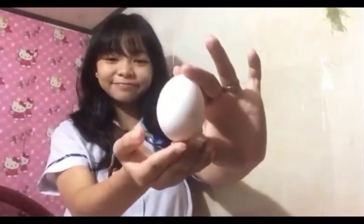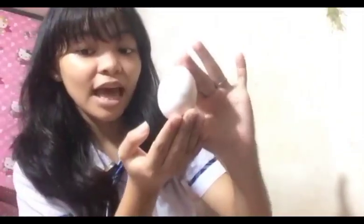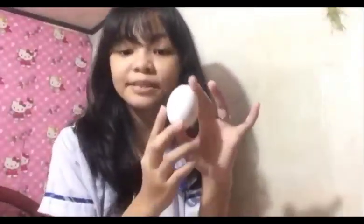Let's talk about the Earth's crust. Crust is the outer portion of the Earth, and is the upper rigid part of the lithosphere. Let's have an example. I have here an egg. The egg could be seen as a tiny model of the Earth. The thin shell represents the Earth's crust.